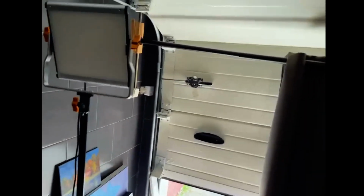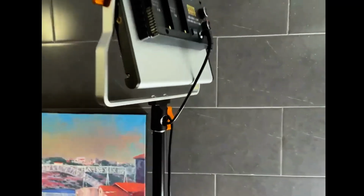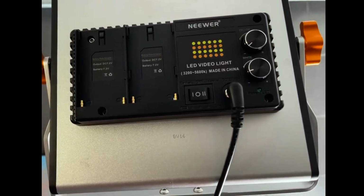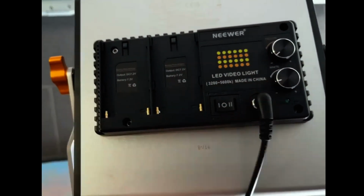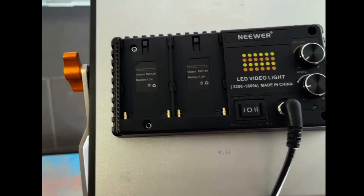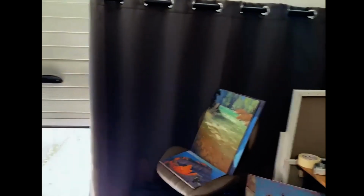You need a space where you have a workspace that you can leave set up all the time. Some lights like this that are on a tripod, right? And these are on the back. You've got two controls here. One is for color and one is for brightness. That's what you want. And you can move those. I have two of those. I have one there and I have one here on the other side of the room. Anyway, the lights are handy, and this is my humble little studio.